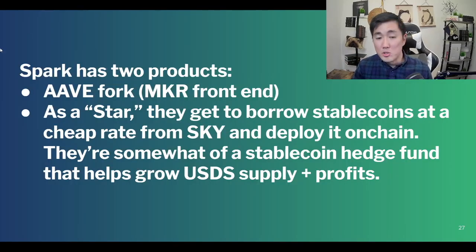Spark has 2 products. Most people know Spark as an Aave fork, which is why people aren't too excited. But because they are a spin-off, aka a Star from Sky, they get to borrow stablecoins at a cheap rate from Sky and then deploy it on chain. I think the borrow rate for Spark is roughly 3.5% or so. It always changes, so I forget off the top of my head. But hypothetically, Spark can borrow stablecoins from Sky at a 3.5% rate. And if Athena or Aave is paying a 6% rate, or 4% or 5% on chain, then they can just deploy it there and clip the profits.